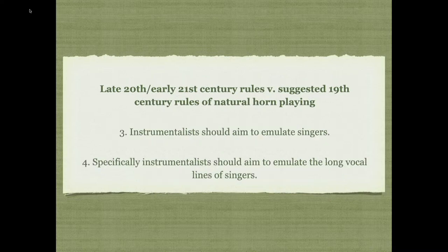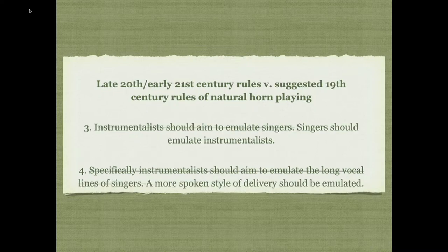I'd like to add two other things I'm currently playing with, but I'm not going to discuss today. Two other rules that were very common. Firstly, that instrumentalists should emulate singers, and secondly, that instrumentalists should aim to emulate the long vocal line of singers. And again, these are things that I'm beginning to think we should be turning on their head, that singers should emulate us instrumentalists, and a more spoken style of delivery should be emulated, but that's not for today.